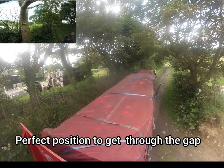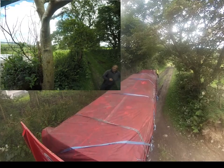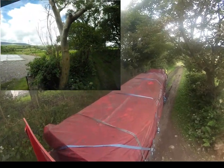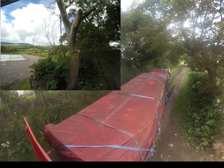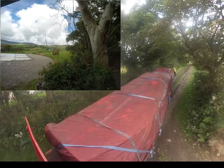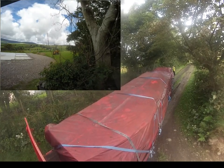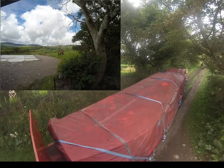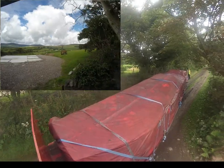I've got to jackknife it as best I can, you see. I'm trying to get the headboard as far up as it can get. Beautiful. It's all right. I'll go back a bit. Oh, well. This is it.